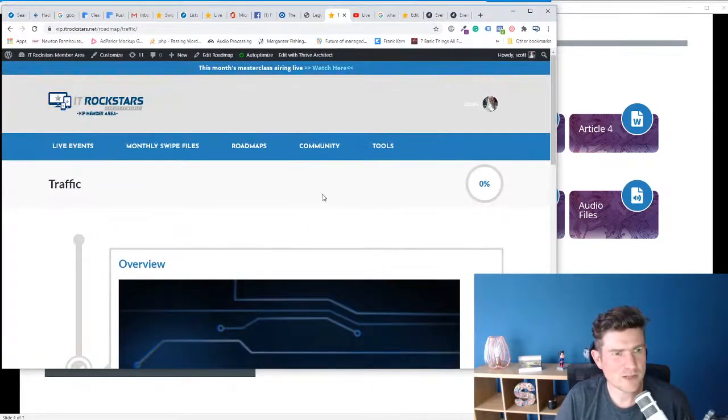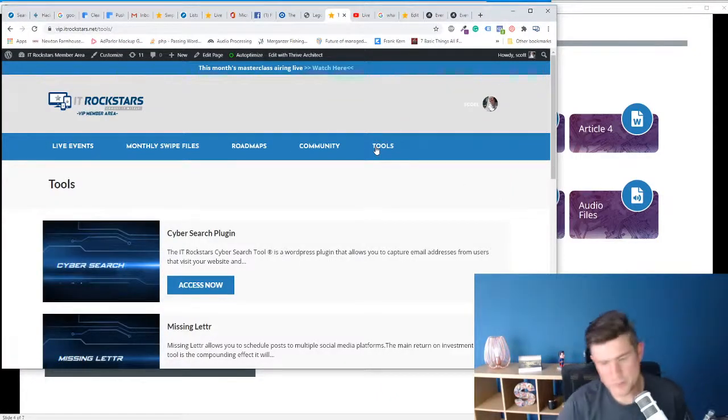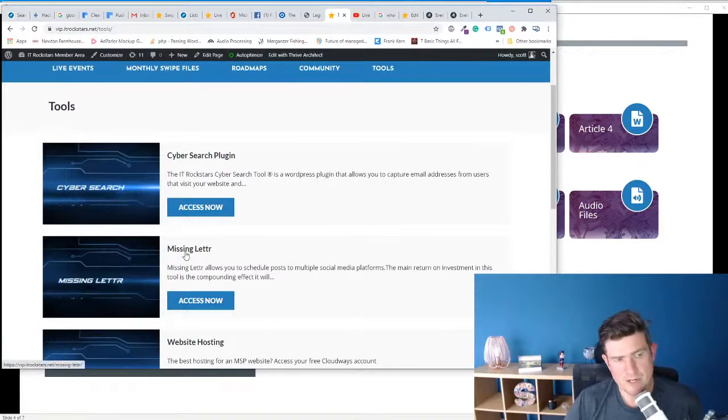Do we have anything else to cover? Yeah, there's a little bit here. So we already covered the community. Tools. This is some tools that we provide at IT Rockstars. So there's a cyber search plugin. The rest of them are recommended tools that we suggest that you use.